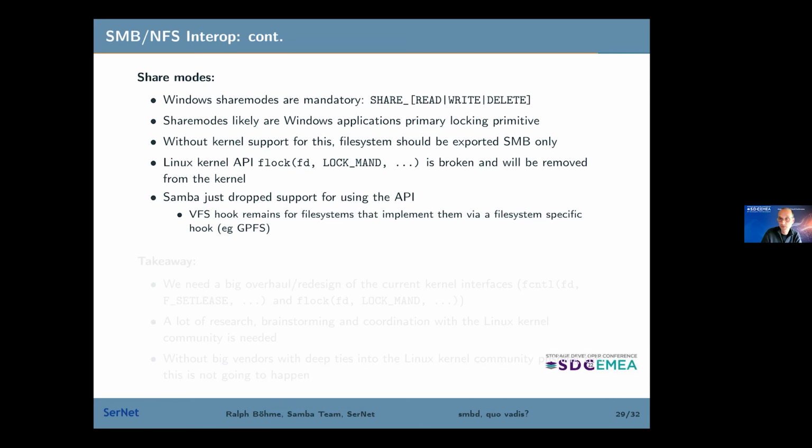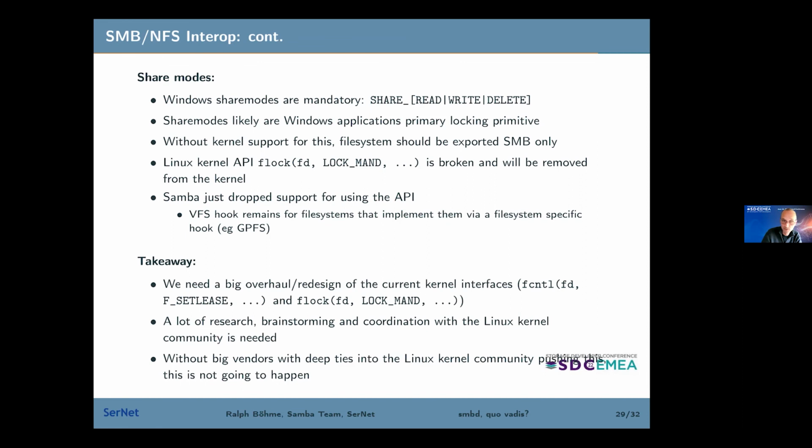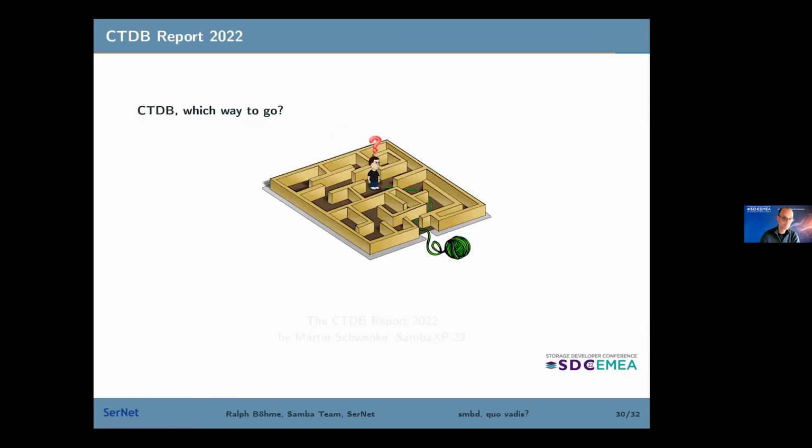We recently had to drop support for using the kernel API here because it is broken and will be removed from the Linux kernel soon. But this is really something that has been plaguing us for years, and a lot of research and brainstorming and coordination with the Linux kernel community would be needed here to move this forward.